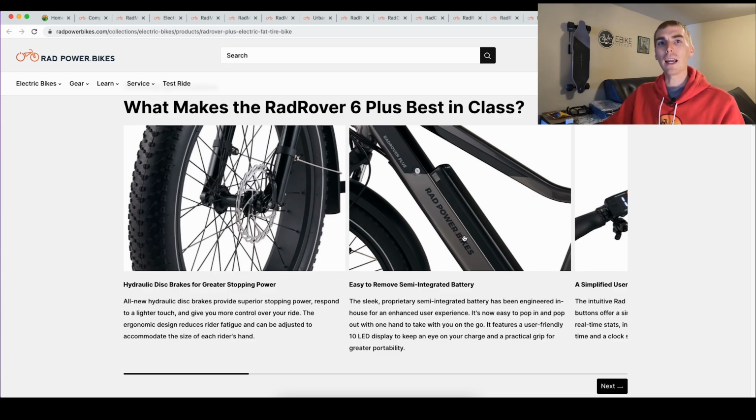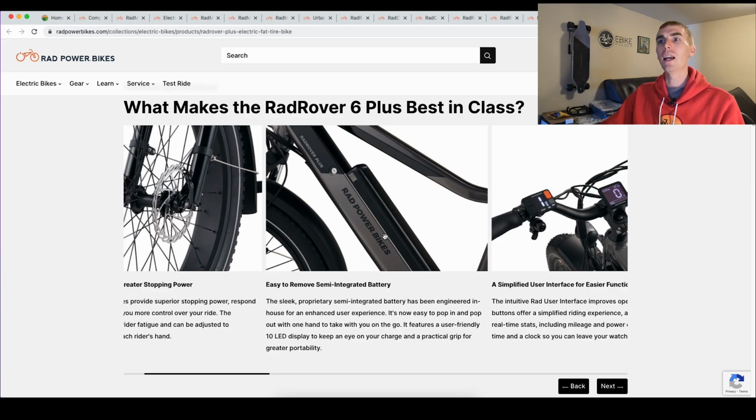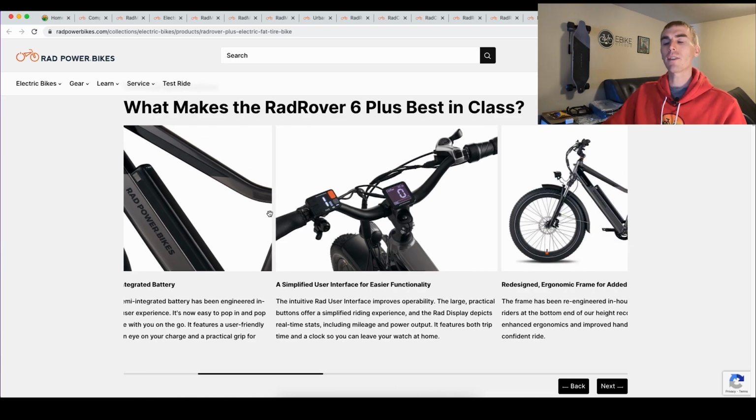You also have a semi-integrated battery, so the battery isn't quite 100% integrated into this frame. They went with the semi-integrated look, but it's really nice to hold that battery with one hand. It pops out as opposed to slide off. I really like that. Definitely a lot more user-friendly. And of course, you have the new dual LCD displays. So you have one display in the center and one on the side. Again, I went through these displays in depth when I reviewed these electric bikes. I actually figured out how to override the top speed, which I personally don't recommend, and Rad Power Bikes doesn't either, but you can check out that video if you are interested.